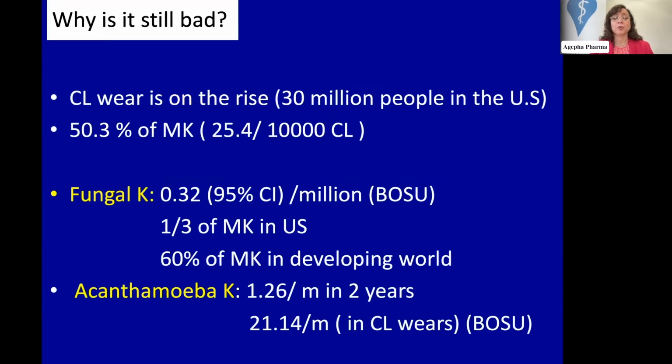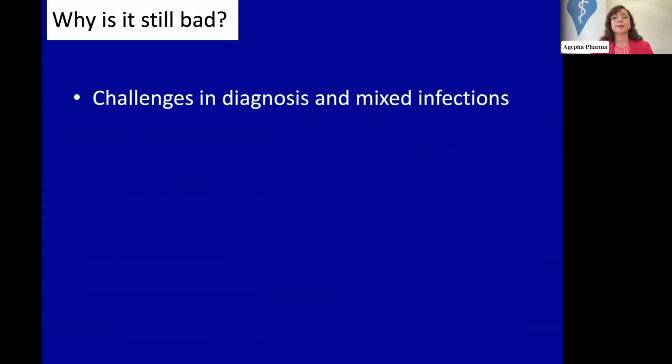Now, it's also bad because contact lens use is on the rise, and 50% of microbial keratitis cases are seen in contact lens wearers. Fungal keratitis is also on the rise. Acanthamoeba keratitis is also on the rise with contact lens wear. And there are challenges in the diagnosis, and there are also mixed infections.